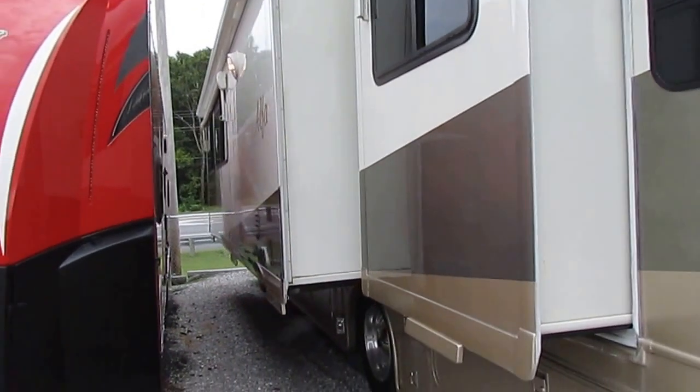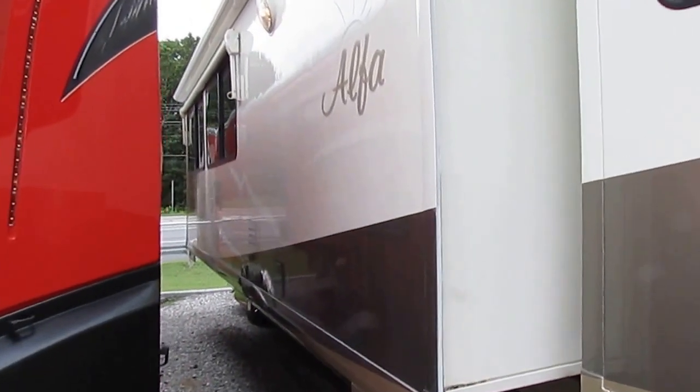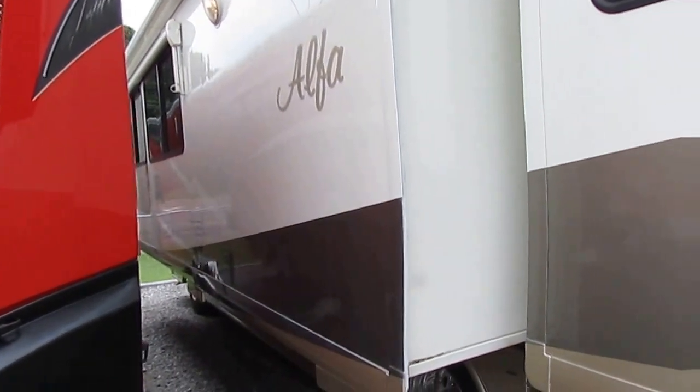And folks, this isn't just a standard 10 or 12 foot slide out. This is pretty much an entire wall slide that comes out. Huge, folks. This thing's got more cubic foot inside than a triple slide motorhome does.